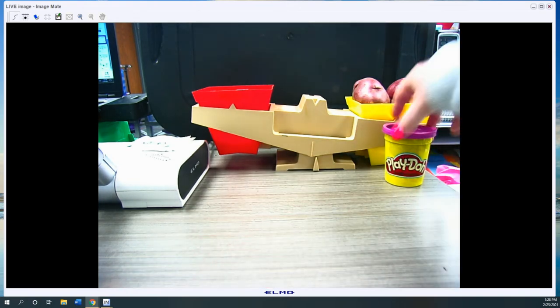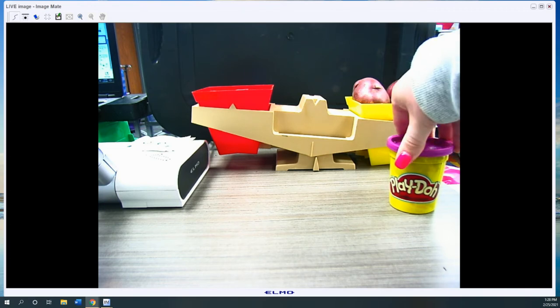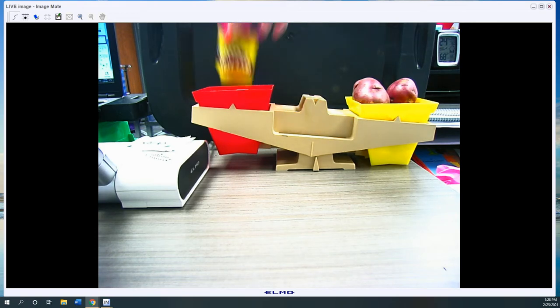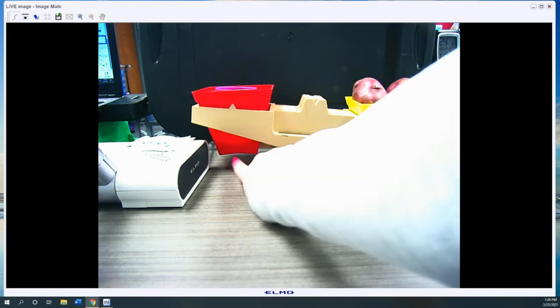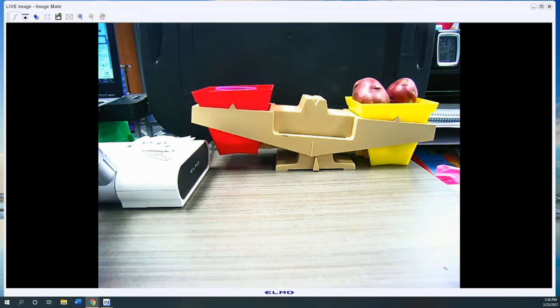All right. Now that you've determined your guess, I'm going to put the Play-Doh in the red side of our pan balance scale. If you guessed that the Play-Doh was going to be lighter than the pound of potatoes, you are correct. So our Play-Doh is lighter than our pound of potatoes. Let's try another object.